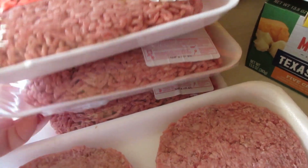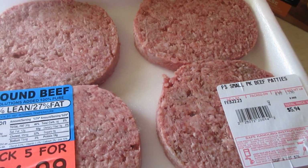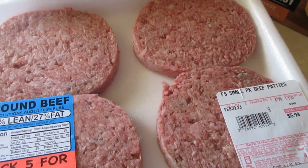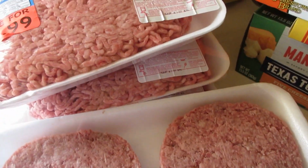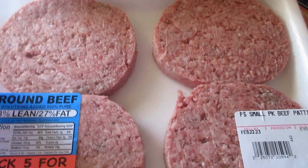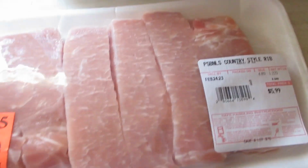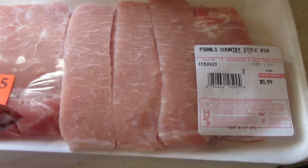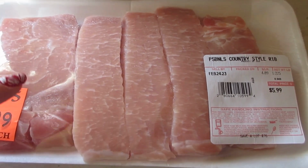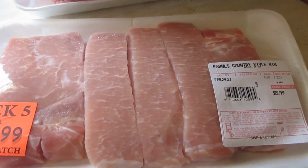at Save-A-Lot. 3 of those. 1 pre-pattied ground beef. These are simple. I hate having to touch my hands. I hate touching raw meat. So these to me are just so easy. So 1 pack of those tonight for dinner. And ribs. Boneless ribs. These are so good and tender. And I love making them in the crock pot.